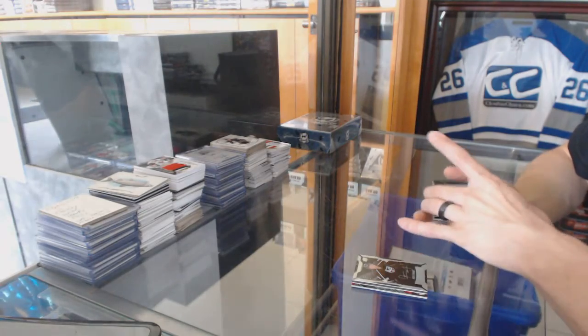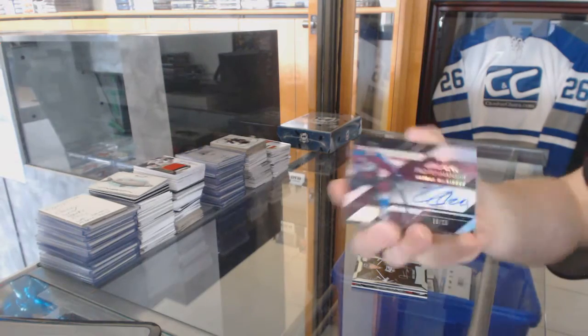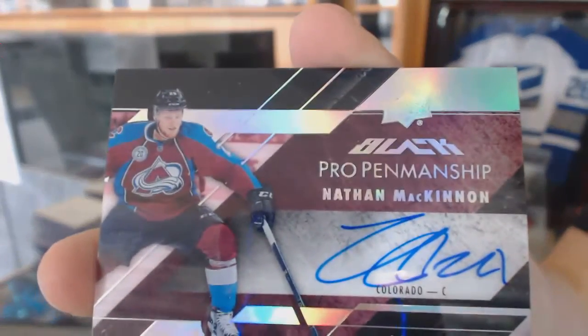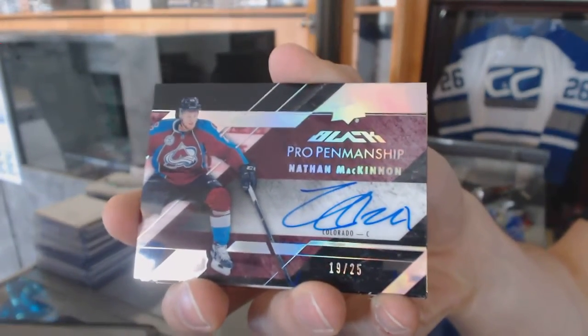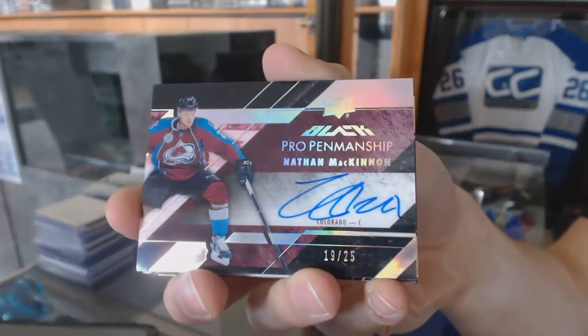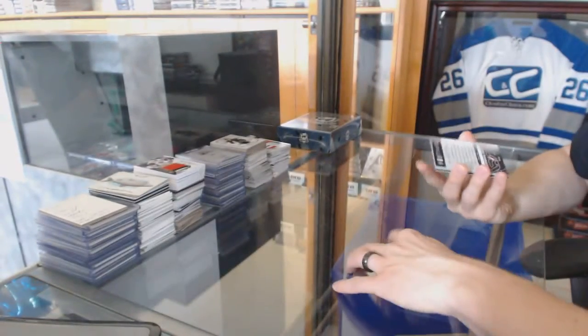We've got a Pro Penmanship auto spectrum, number 19 of 25 for the Colorado Avalanche, Nathan MacKinnon. 19 of 25 Pro Penmanship auto for the Avs, Nathan MacKinnon.